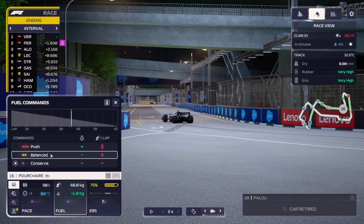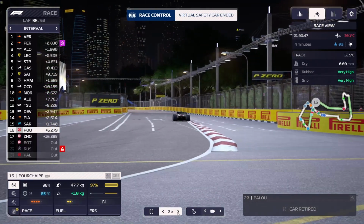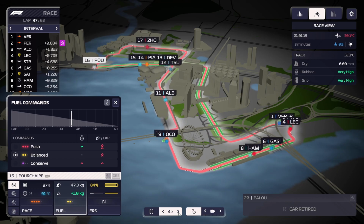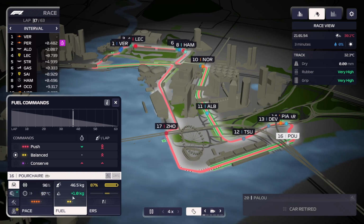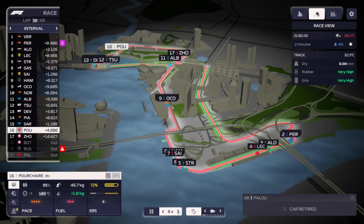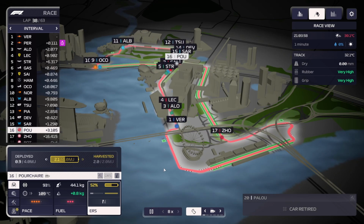Alright, neutral balance. We'll just put them on aggressive. Use up those tires. We're going to wait for those tires to get in their window, and then we'll let them push. Right, tires are in their window. Push. Deploy. Let's see what Mr. Porsche can do. Neutral immediately because our ERS is not that great.